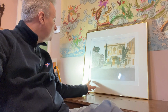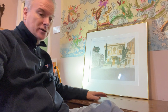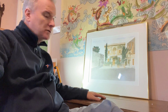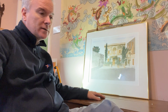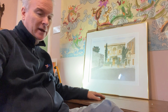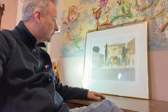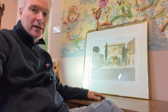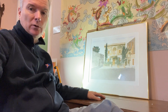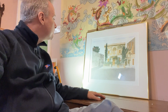This is a limited edition, not many, 160. I think once you get into limited editions over 250, you're starting to stretch the credibility. I noticed today the Banksy and some of the Banksy works and some of the Hirst works run into the thousands, and I wonder really how valuable they ought to be. They're valuable, but how valuable ought they be, should they be? This one is slightly faded.